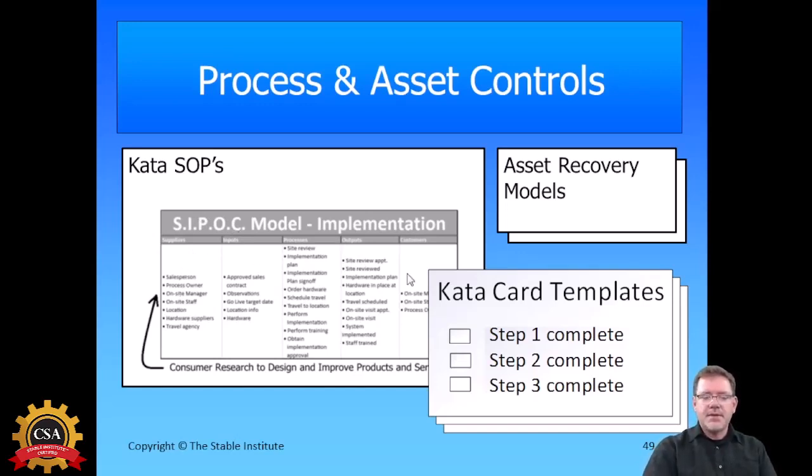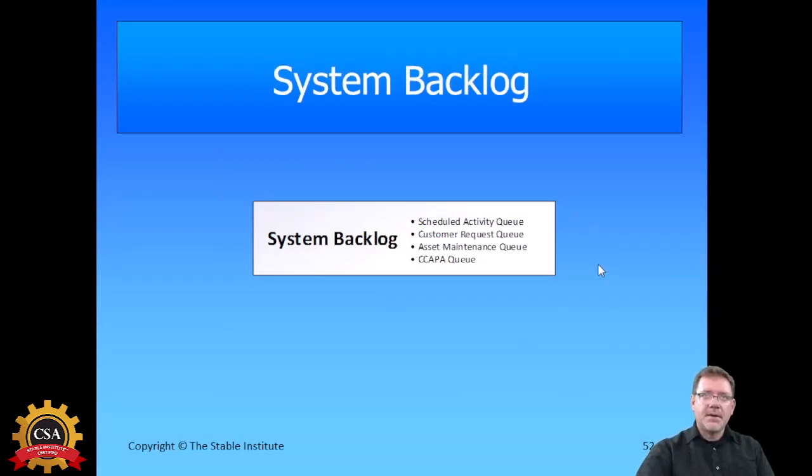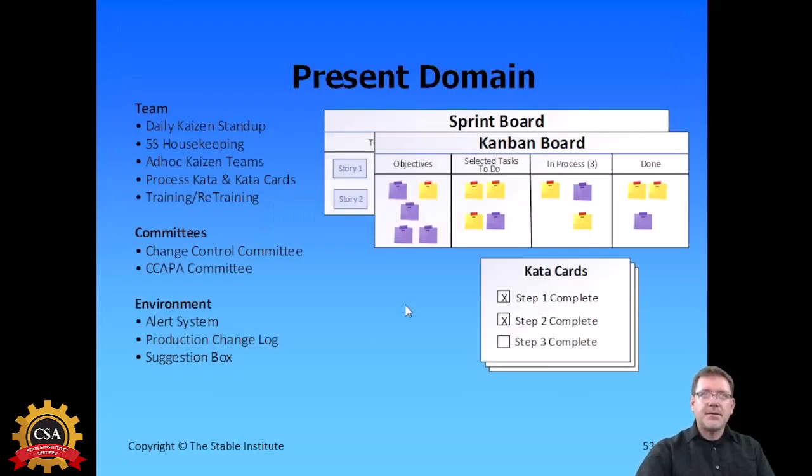You could make one of these for the whole value stream, or you could also make one of these for each of the repeatable steps within a value stream. They're two levels of examining a value stream. System schedule is just organized by frequency, how often things should happen. System backlog, we talked about already. And then the present domain. So the present domain is the workflow happening right now.